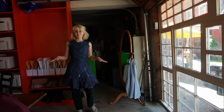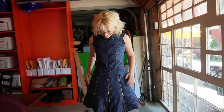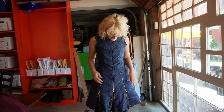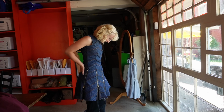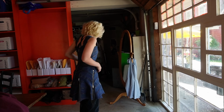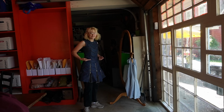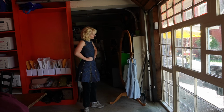We have some issues. It is too long. I finally gotten it kind of snug. It's not like tight, but I think I like it like this. However, it's just too long, especially in the back. And I could take it all apart and redo the zippers and redo the pleats. Or I'm trying to think if there's a way to like cut it apart basically and shorten it.